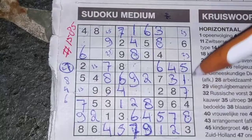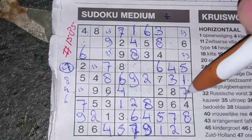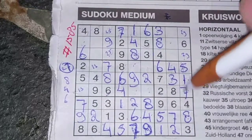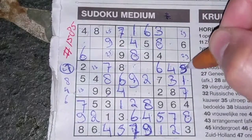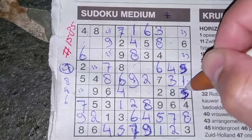Oh, I made a mistake. Double 7 here. So it cannot be a 5 and a 7. It should be 5 and a 9. We have a 9 here, so no 9 there. 9 should be here, and a 5 goes there. Wow, what a mistake.